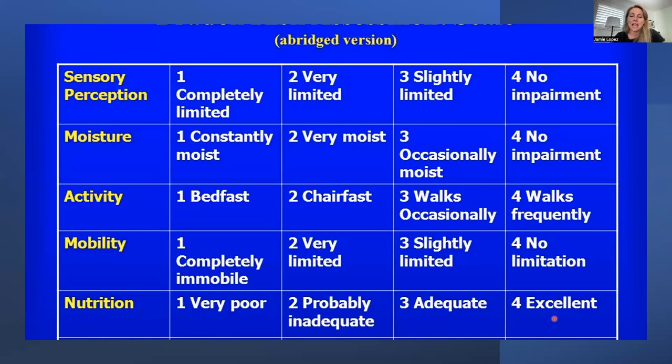But yes, for the most part, we check all the boxes for what we need. So let's talk on the flip side then. Somebody who is confined to a bed, who's had a stroke and has sensory impairment, they're in their 80s and they don't have the same pain receptors that they used to have, and they can't swallow. So we have very poor nutrition. We're completely immobile. We're bedfast, constantly in our brief, in our own urine, feces, and we have a sensory perception. So that person is going to be very at risk.